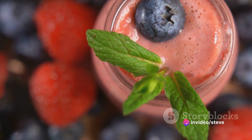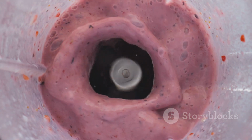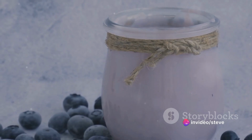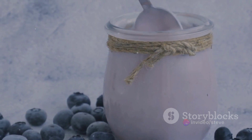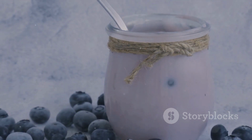Then we're going to add a touch of honey. Honey is not just there to sweeten the deal, but it also offers its own array of health benefits. It's a natural energy source and contains antioxidants, much like our berries. Remember, moderation is key here. We want just enough to enhance the natural sweetness of the berries and yogurt, without going overboard.